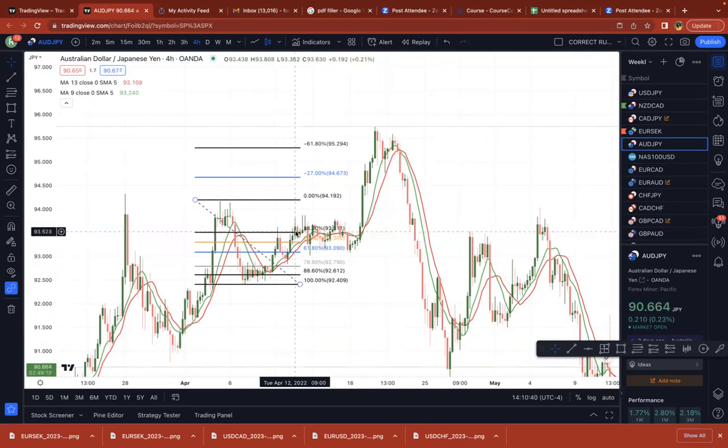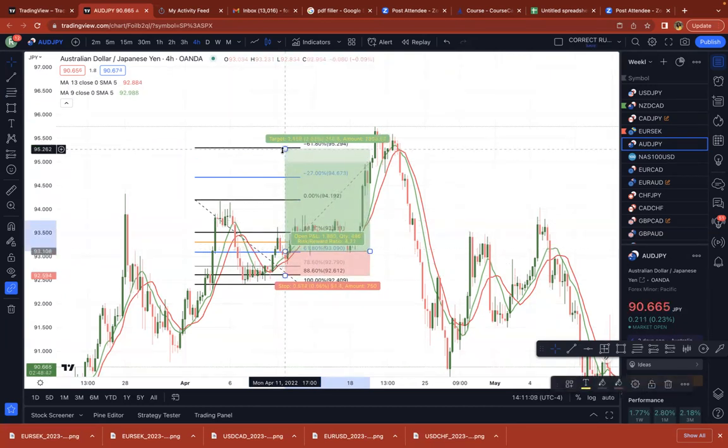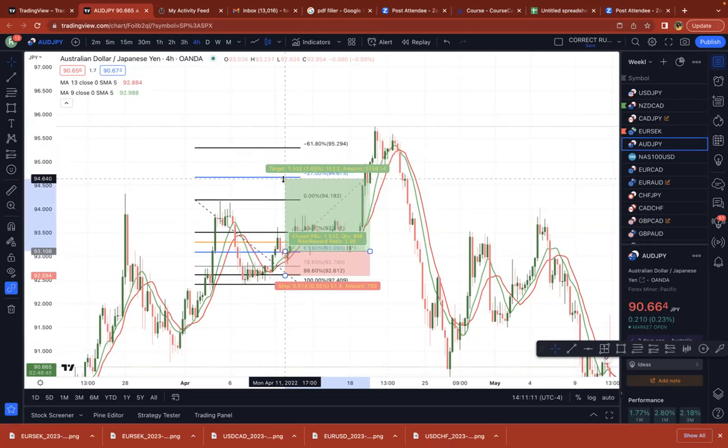Once it closes above the 38, you can move your stop loss higher to the 61.8, right above or right below. And let's put this on here. Long position. Say 88 or the 100 down to the 127.